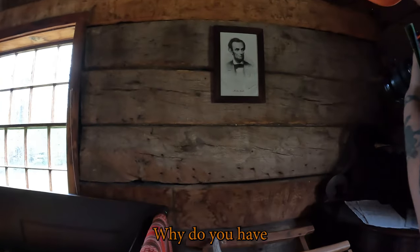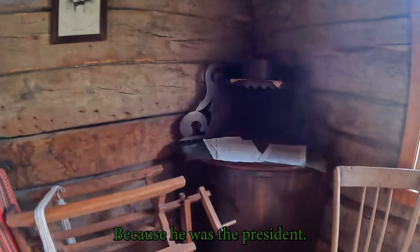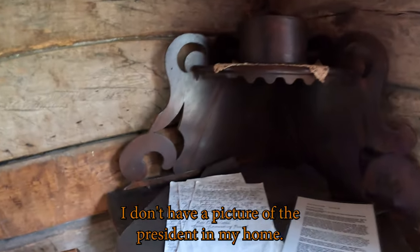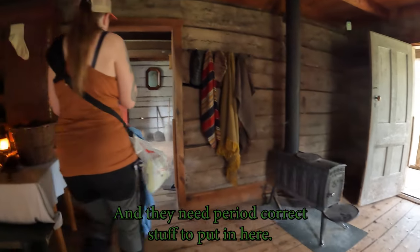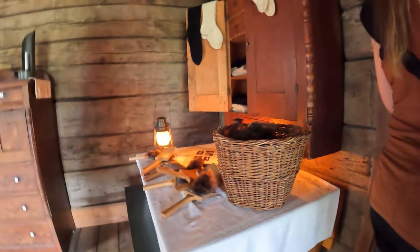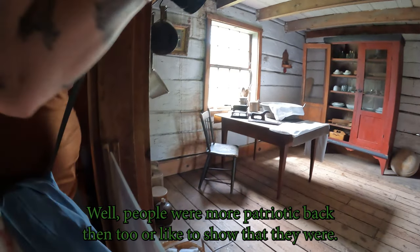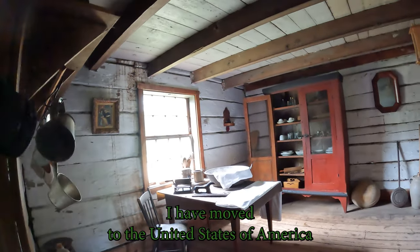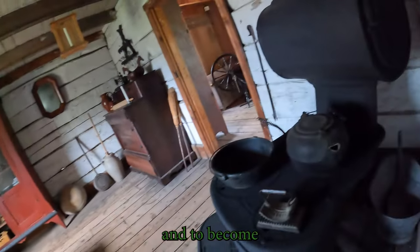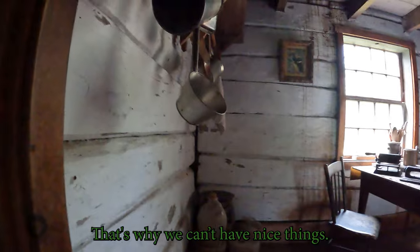Why do you have a picture of Abraham Lincoln? Yeah. See, he was the president. I don't have a picture of the president in my home. I need period correct stuff to put in here. Yeah, people were more patriotic back then too, or liked to show that they were, I'm a citizen. Yes. I have moved to the United States of America and become an American. That's why we can't have this.